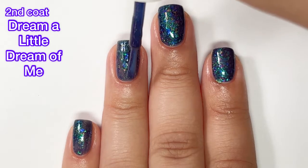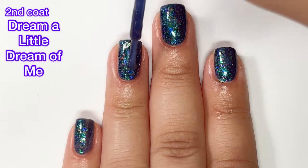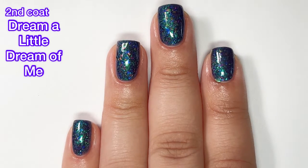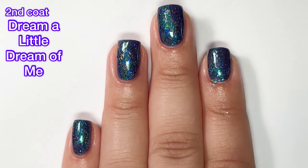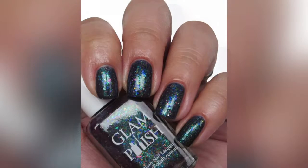And I know that a lot of you are not fans of the skinny brush, but honestly, for me, it works with Glam polish. I usually am not a fan of skinny brushes either, but they just seem to work with Glam and their formula and all the glitters and flakes that they pack into their polishes.